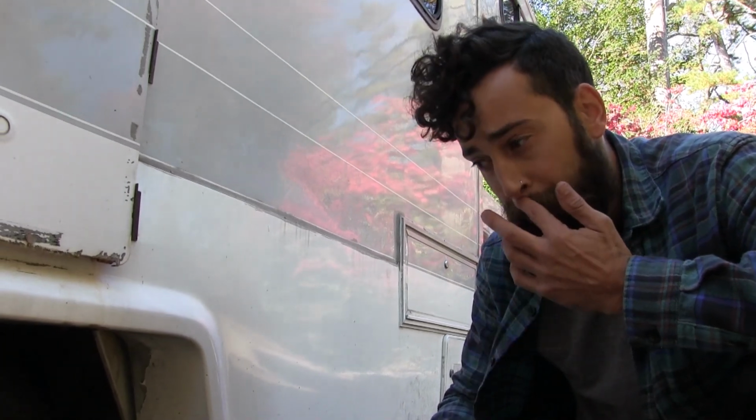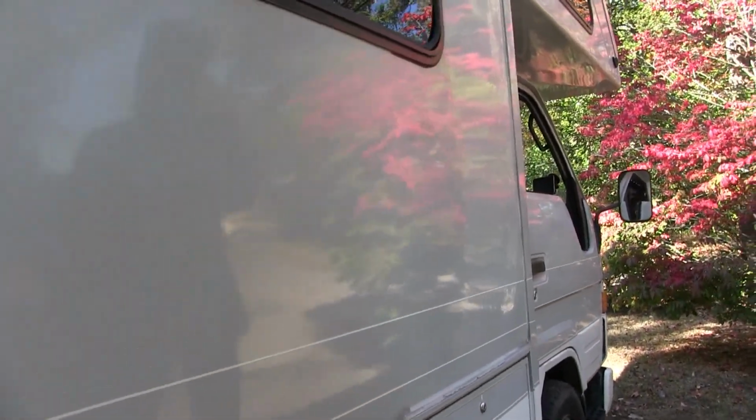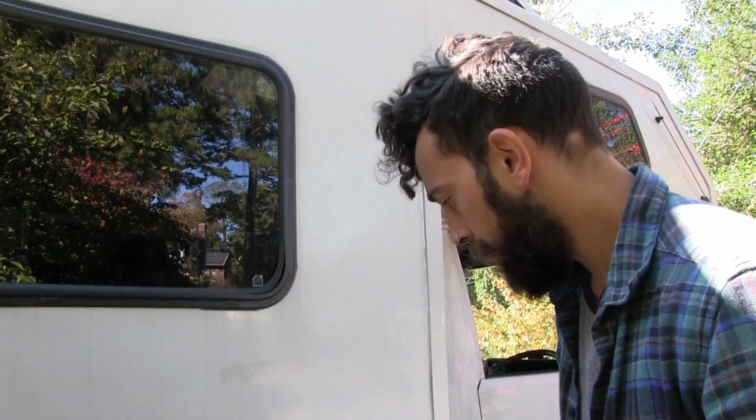No, it's pretty heavy, honestly. I would say probably close to like 5,000 pounds. Do you know how long, the length? Yep, the length is 16 feet, which is able to fit in any parking space.